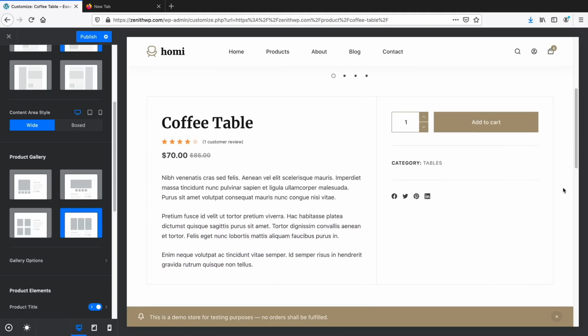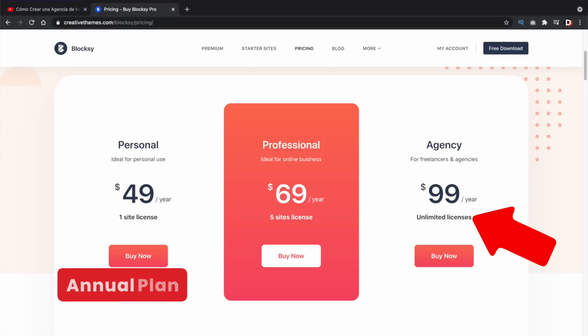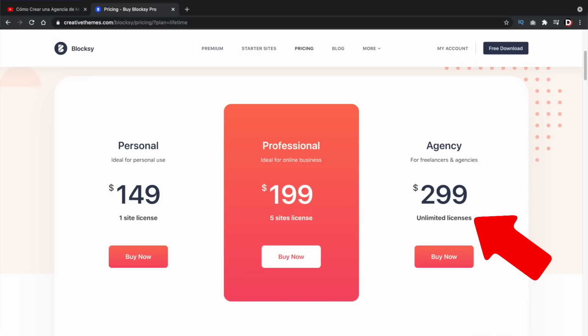Next, let's take a look at the pricing structure. For the annual plan, you'll be able to purchase the agency for $99, which gives you access to unlimited licenses for unlimited domains. Or you can upgrade to the agency bundle for $299, and you'll be able to install Blocksy on as many domains as you like, and that is a one-time payment.